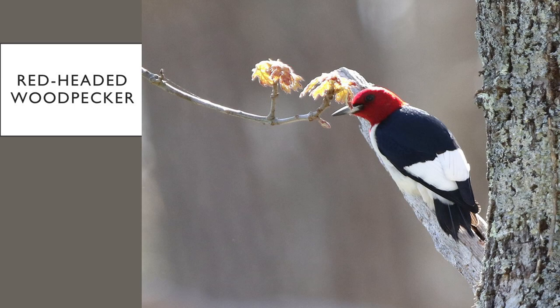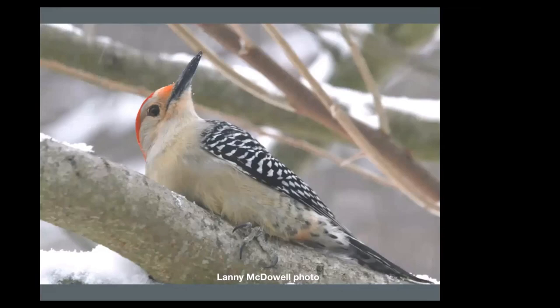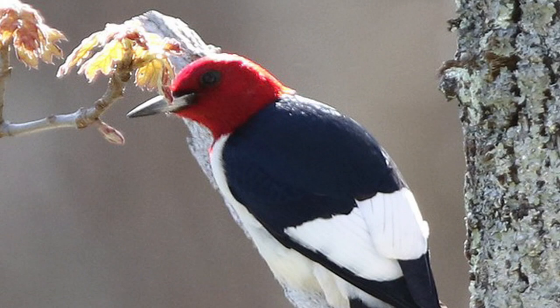That bird has a totally red head and is really different from the red-bellied. I think people most often call this a red-headed woodpecker. That red that we see goes all the way down the back of its head and neck. So that's the woodpeckers. This is a ruby-throated hummingbird.